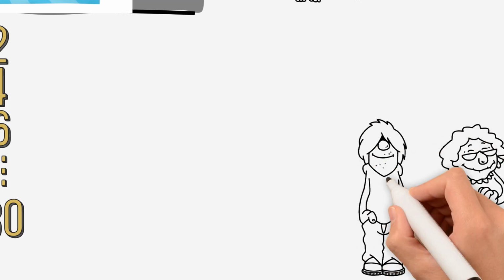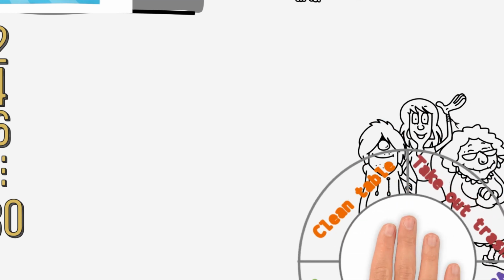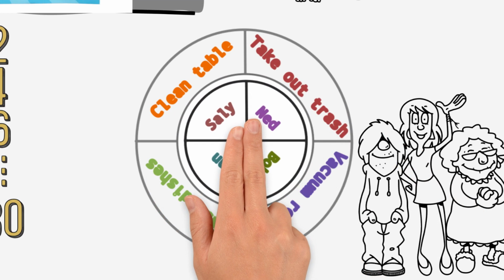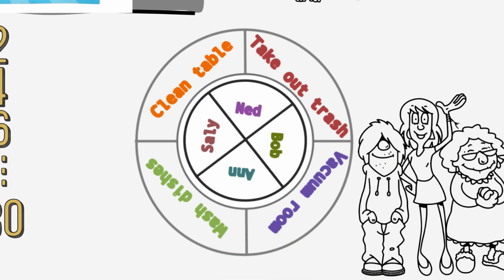Things get a bit more complex with 3 or more people. This is where the chore wheel could be useful. One could have daily and weekly chores on the same wheel and rotate it, say, every week.